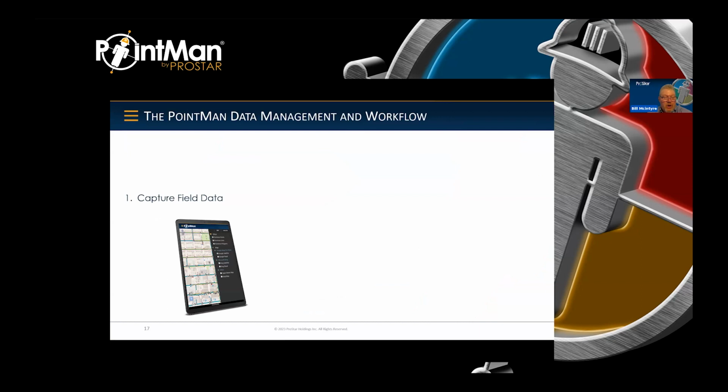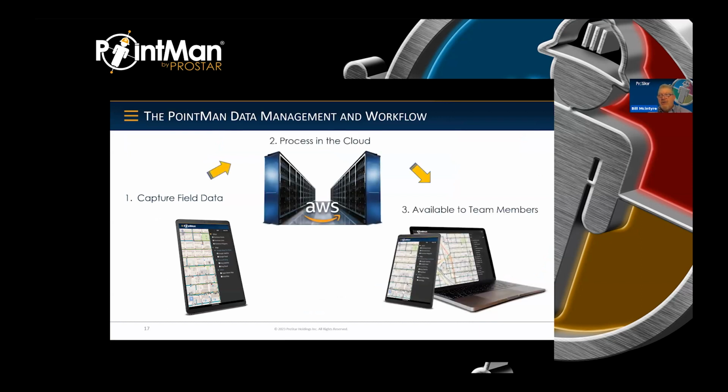In regards to your workflow, how has PointMan helped with your data collection and current workflow management? So the biggest impact PointMan's had on our projects is its organization and fast delivery to our clients. Being able to export our field data to a format that's ready to be delivered with very little additional effort has greatly increased our efficiency.